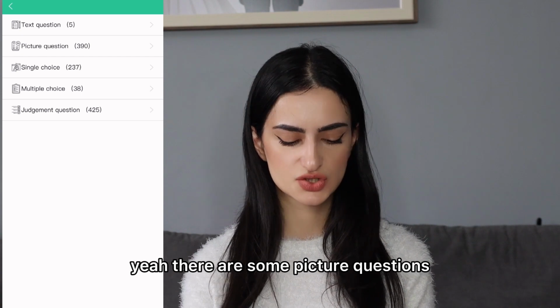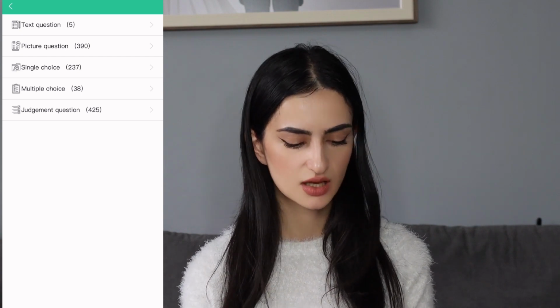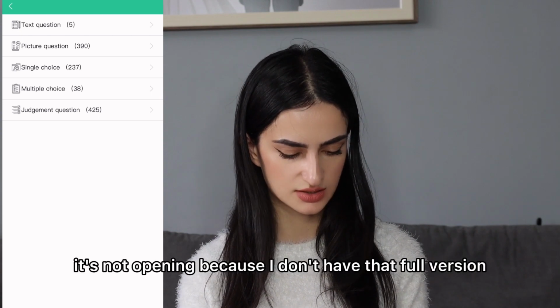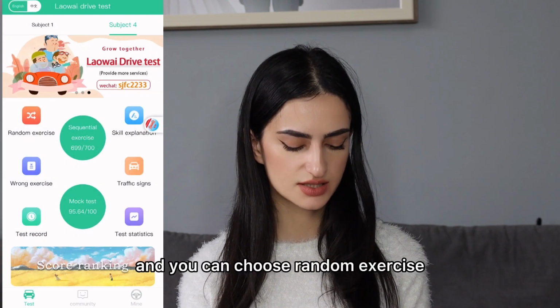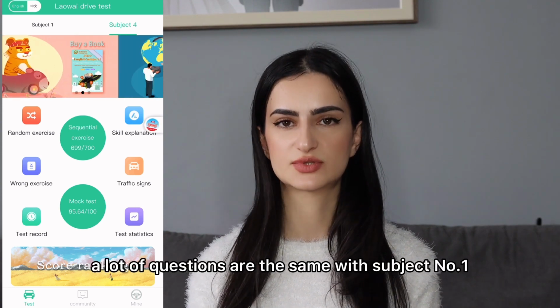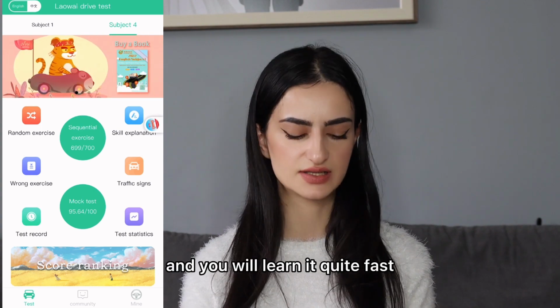There are some picture questions, single choice, multiple choice, judgment questions. Okay, it's not opening because I don't have the full version. Whatever. And you can choose random exercise, traffic signs. A lot of questions are the same as subject number 1, so it will be much easier to learn, and you will learn it quite fast.